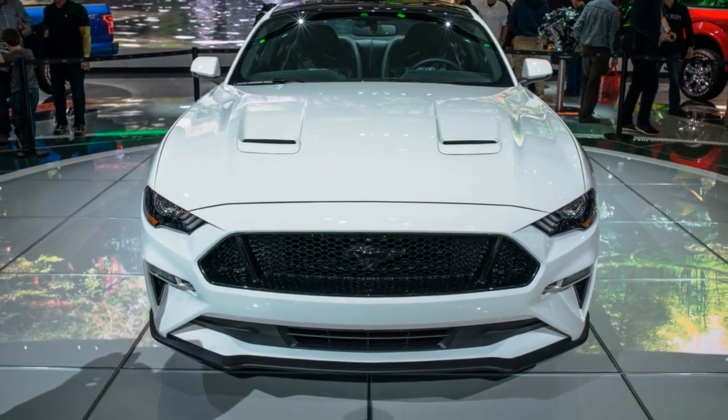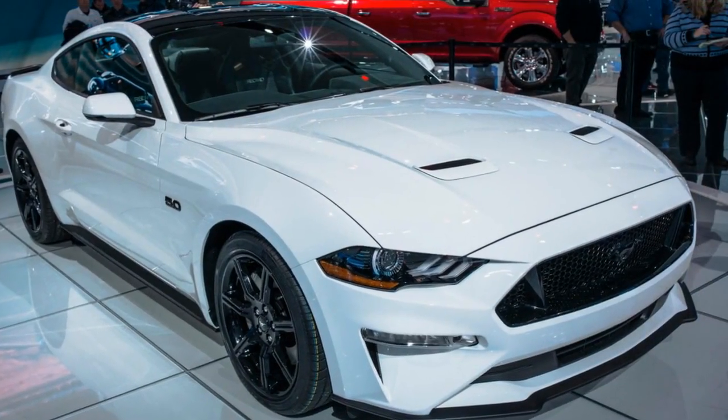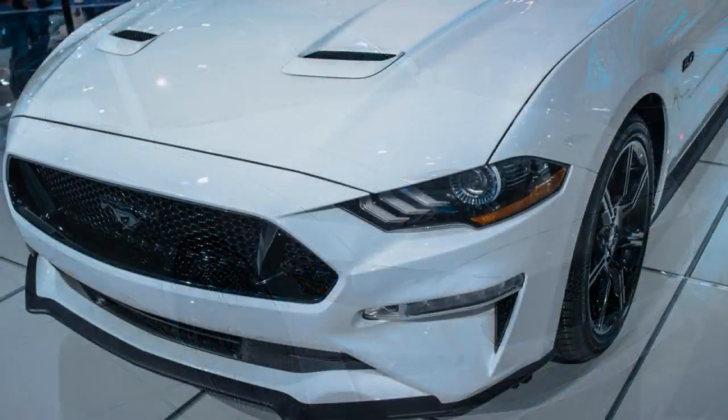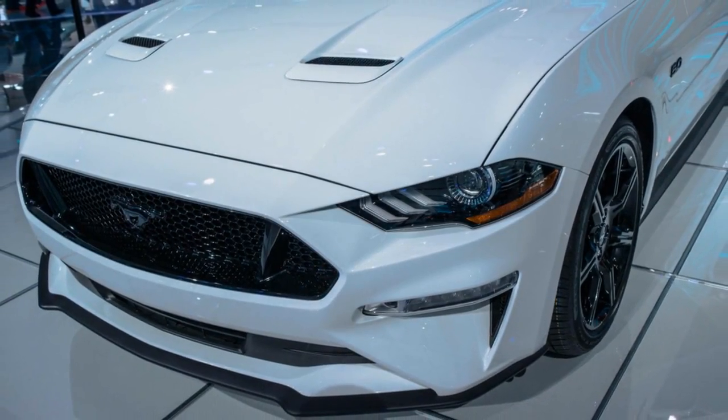It seems like the main design brief for the 18 Mustang, to a biased eye well steeped in the 15 Mustang styling controversy, is to banish the internet troll cry.